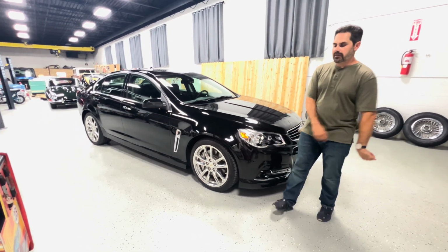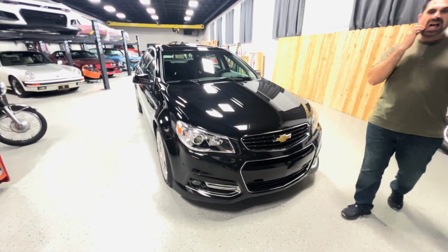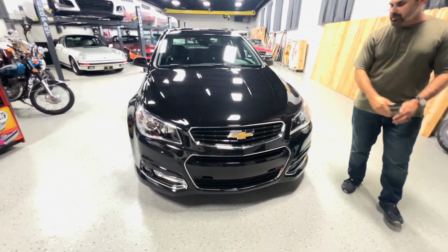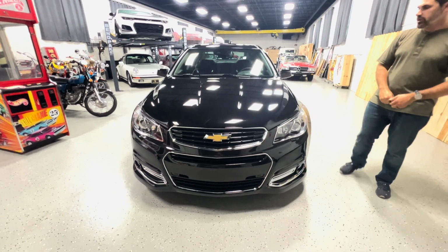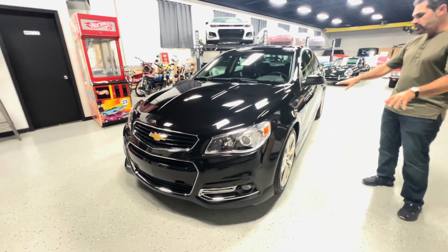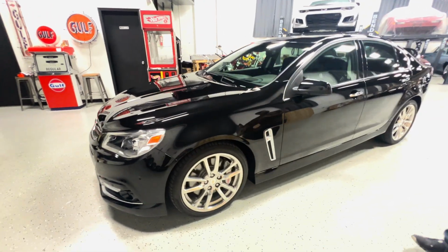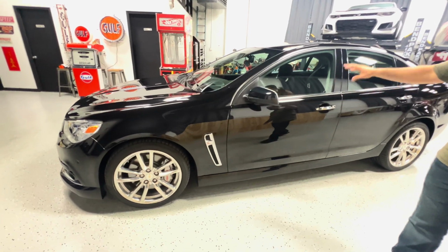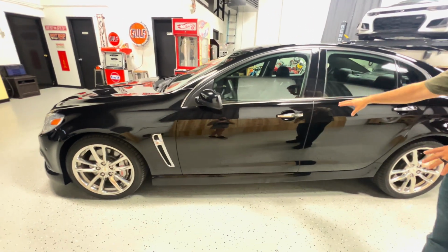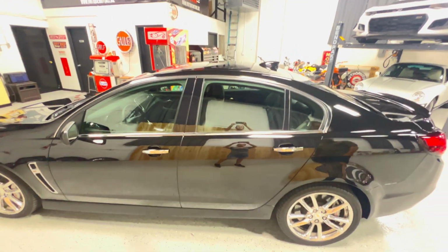So let's check out this car. 2015 Chevy SS, Phantom black over black. This is a one-owner car. We got it from the original Illinois owners. Got a little over 2,100 original miles on this car, so really low mileage. This one does have the automatic. It's not a manual, I know. Everybody wants the manual, but this is what the car is. Got an automatic in there, so we'll show you guys that in a minute.